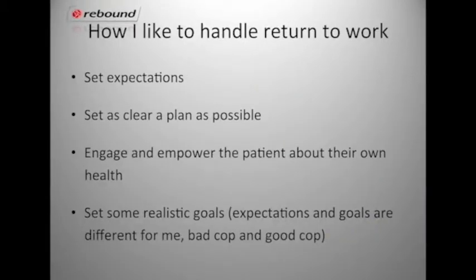So this is really what I wanted to talk about today, and a lot of that other stuff is just background. How I like to handle workman's compensation and how I like to handle, maybe more appropriately, return to work. I am harping on workman's compensation again because it isn't a challenge to get people who don't have an active claim back to work. Most people are pushing me.